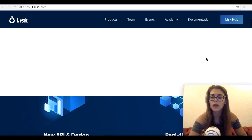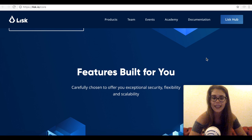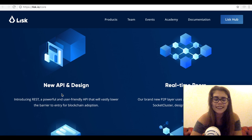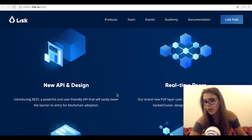Getting to this point in the development involved making over 8,000 commits and closing over 1,000 issues, with thousands of peer reviews. The important features of Lisk Core involve the new API and design. In an effort to lower the entry barriers to Lisk and increase user adoption, they are utilizing REST, a widely used standard. REST makes their API simple, intuitive, and expressive, and therefore user-friendly for all developers.